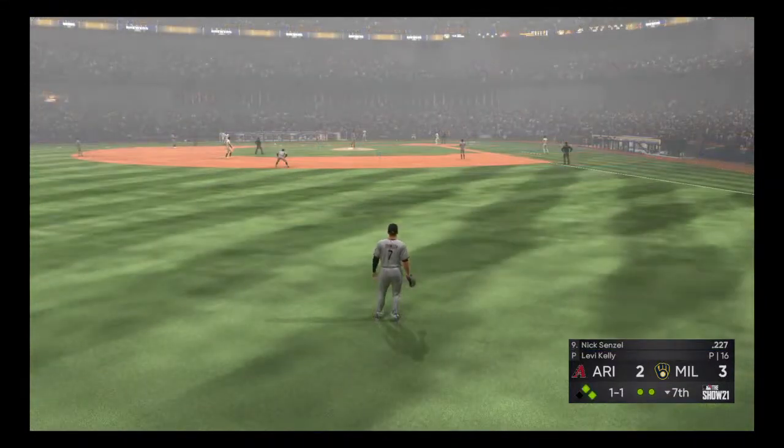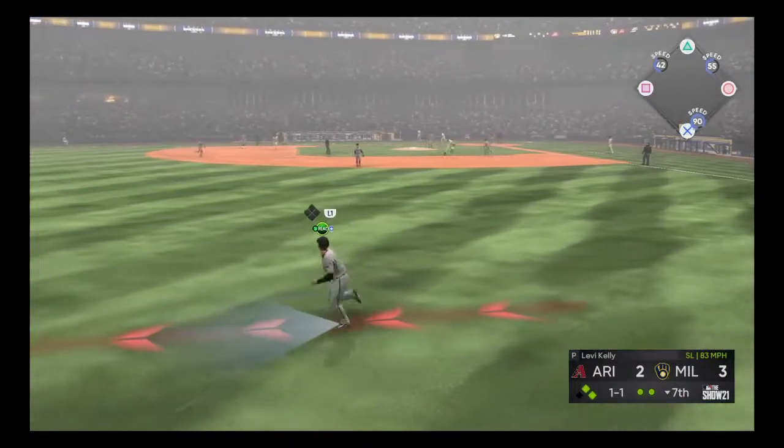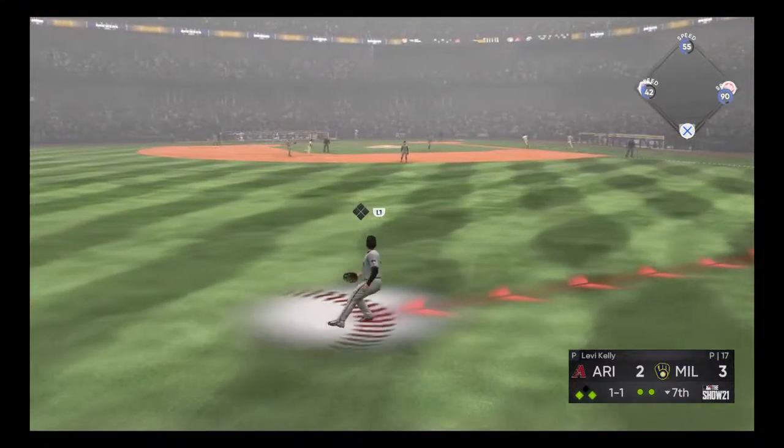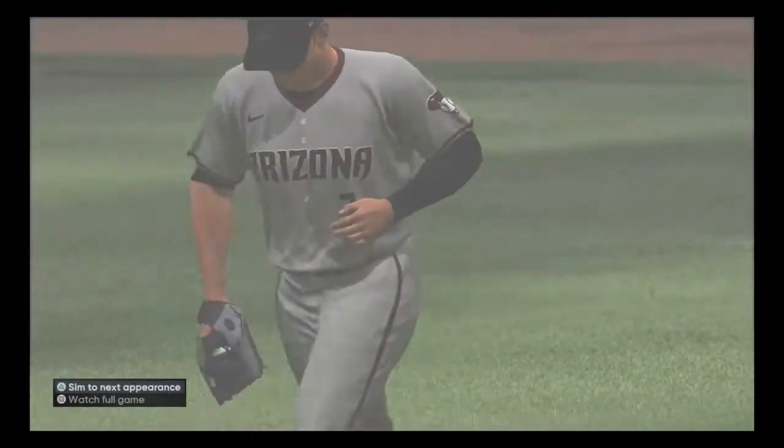Your attention, please. Hitting for the Brewers, number 15. This is hit high in the air out toward left center. Left fielder giving chase. He gets there to make the catch, and that ends the inning.